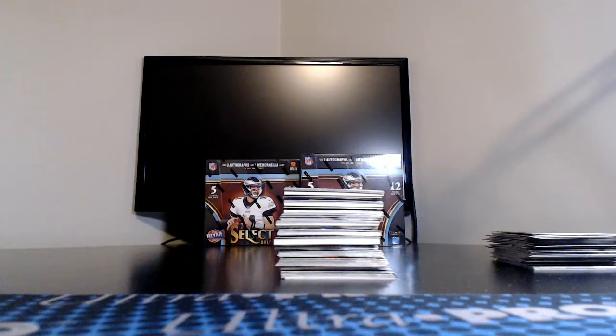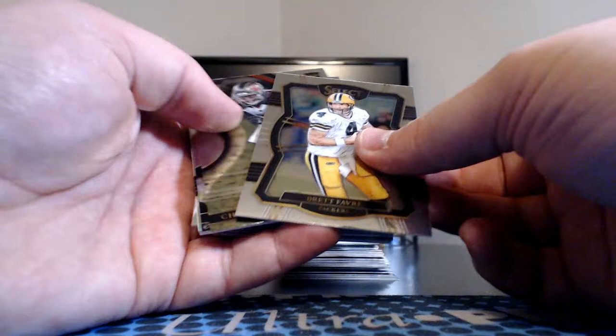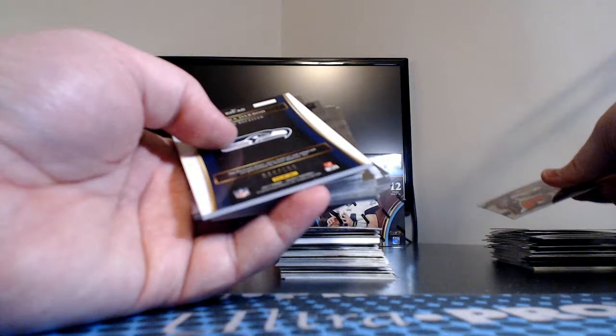All right, let's see what we got. Jamal Williams, rookie. You definitely were not. And Jackie going hard on Select. Orange, Andy Dalton. You've done very well, too. 23 of 49. It's not always going to pan out, but I'm going to take the lumps, too. Brett Favre, tiered base. Chris Godwin, rookie. Ryan Switzer, rookie. Refractor rookie of Kareem Hunt. And 44 of 199. Amari Cooper, Relic Auto.